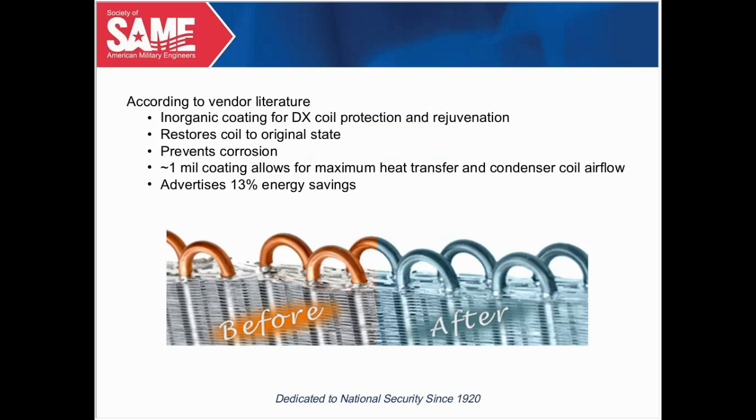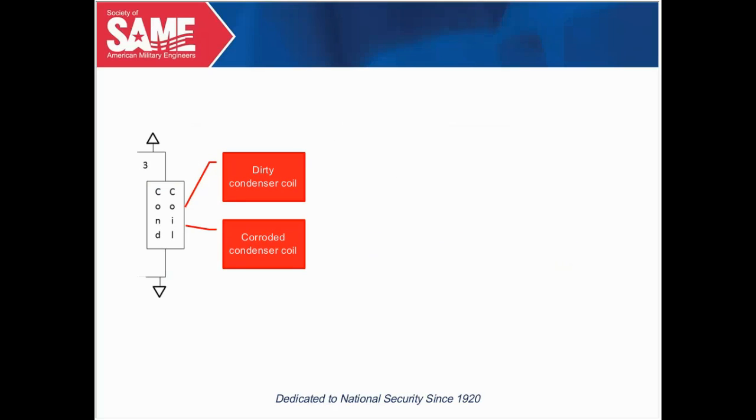So according to vendor literature for this particular coating, it's an inorganic coating for DX coil protection and rejuvenation that will restore the coil to its original state. It's a thin coating that allows for maximum heat transfer, but also allows for proper condenser coil airflow. And they advertise a 13% energy savings just by coating the condenser coil.